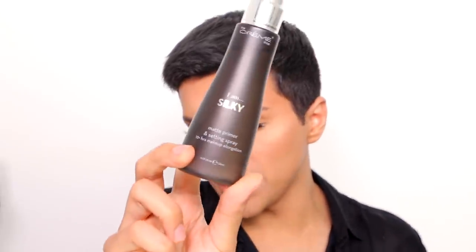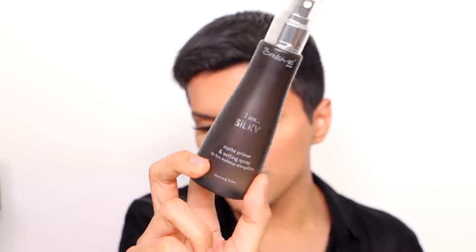There's also a similar one called D-Slick, and that one keeps you matte. I generally like this one. I'm not a big fan of mattifying setting sprays. There is one that is good, the Creme Shop one, the matte primer. That one's really nice if that's something you like. I personally don't care for mattifying setting sprays because I've already mattified my entire T-zone, okay?